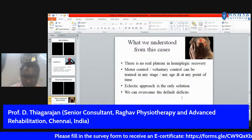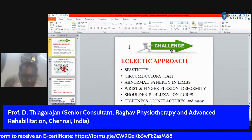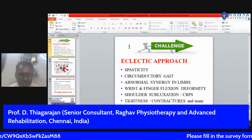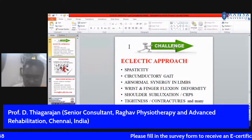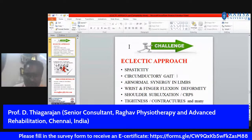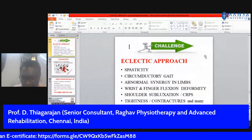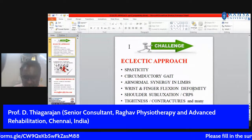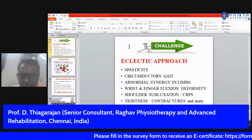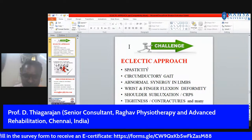The biggest challenges in treating stroke clients are the deficits, you know everything. I challenge with the eclectic approach: spasticity can be suppressed, inhibited, circumductory gait eliminated, abnormal synergy in limbs can be eliminated, wrist and finger flexion deformity will not come, shoulder subluxation, complex regional pain syndromes will not occur, tightness, contractures, and many more complications will never happen with eclectic approach usage in stroke patients.